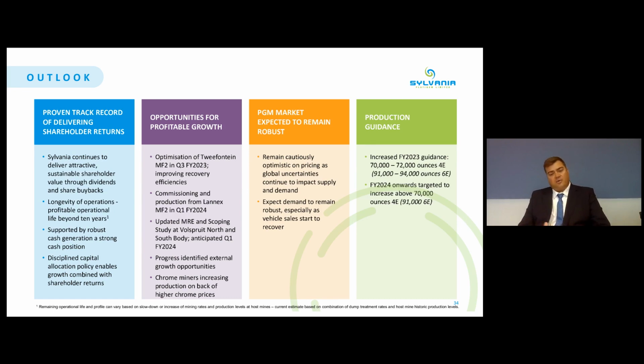And then just finally, the production ounce guidance. We've stated what our estimate for this year is. If there's no adverse or worse impact from Eskom, for instance, and our grades hold true, there might well be modest upside to this guidance. And then longer term, you can see that 24, 25 onwards, the increasing production profile. So that, I think, concludes just the presentation from our side.